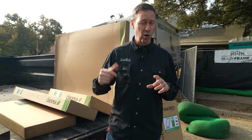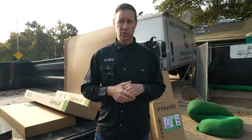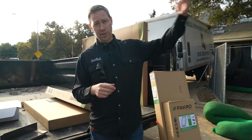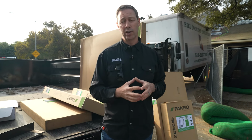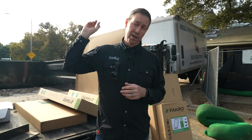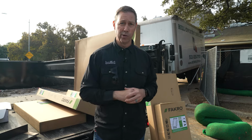Another cool thing about Facro, we didn't do it on this job, but they do make some triple glazed skylights as well. So consider that if you're in a climate where that really makes sense. We're on the side of the house that we're gonna get a little less sun. We're kind of north and east facing with this skylight, but super excited to see how much light this big boy brings into the center of the house. So let's get back to the roofing.